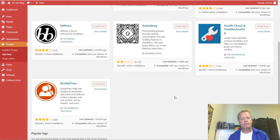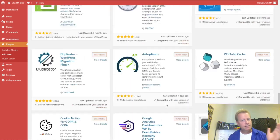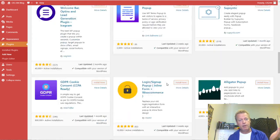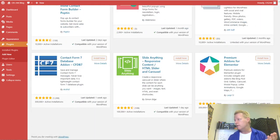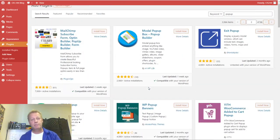So now if I want to add a plugin, I just click on add new right here. If I go to popular, these are the plugins. There's literally thousands of plugins. I can search for something in particular. Let's say I search for pop-up, right? Now I can see the different pop-up plugins that exist for WordPress. There's a bunch of them. As you can see, it says 1 of 86 pages, right? So if I go to the next page, there's some more plugins right here. That's insane how many there are, right? There's a ton of them.